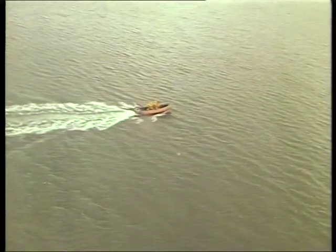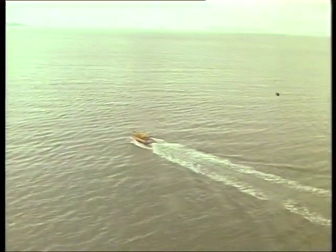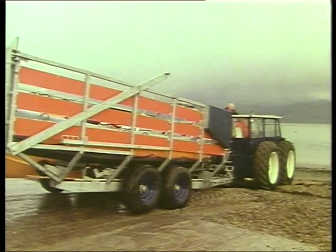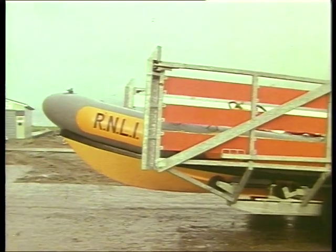The crew asked us to thank Blue Peter viewers for their new boat. They're delighted with it. Its performance is just what they wanted. The extra speed and size makes it ideal for this treacherous stretch of water. And from now on, it'll be on call to save lives every minute of the day and night.